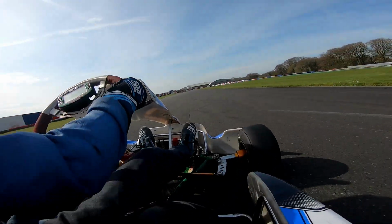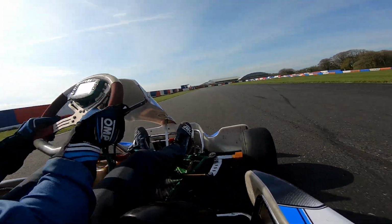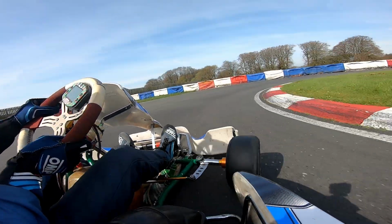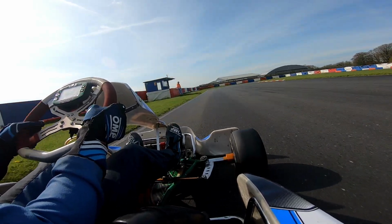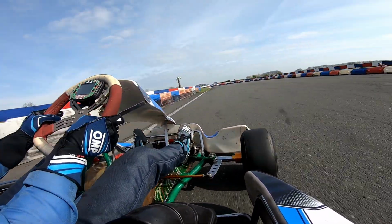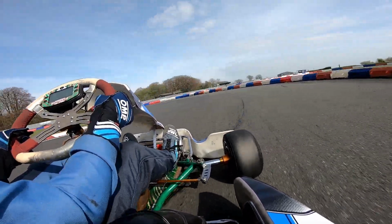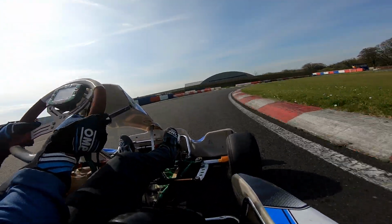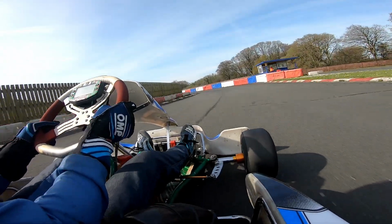Obviously the lower sprocket you have, like a 75, would be quicker down the straights, but it would be really slow out of corners. An 80 would be much quicker out the corners. So yeah, coming out the corners I was really struggling. But like I said, I gotta just push through it for this session. I was gonna do it for the whole day, just keep it on a 75, but I've decided now that it's better to just get it changed over.